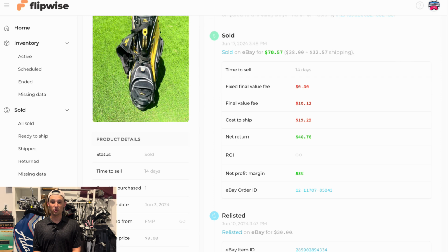As far as this one goes, my net return was $40.76. My ROI is unlimited because I technically didn't put any money down on this. I put all the costs that I spent on the irons that I sold that came with this bag. So net profit margin was 58%.